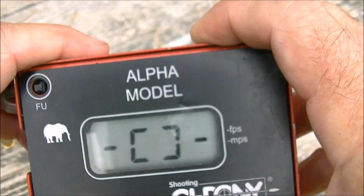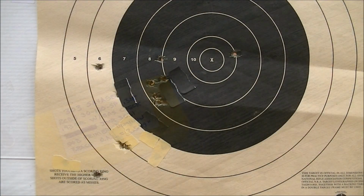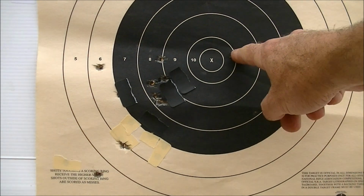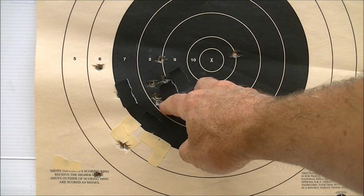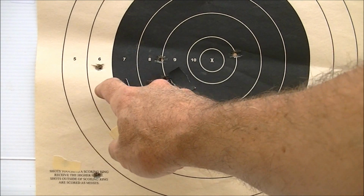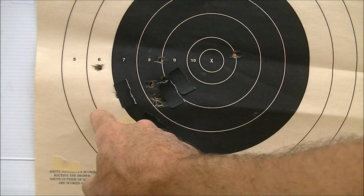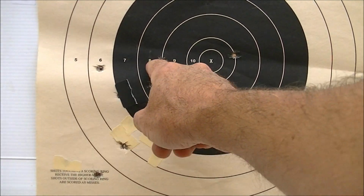And there we go. Here's 9 rounds at 27 and a half grains. 1, 2, 3, 4, 5, 6, 7, 8. One of those is not a single. 1, 2, 3, 4, 5, 6, 7, 8, 9.